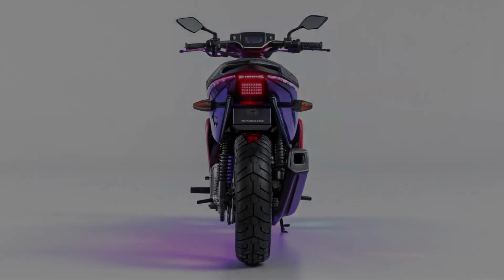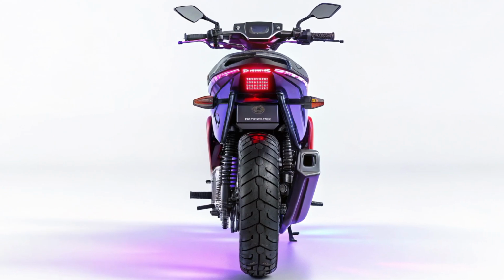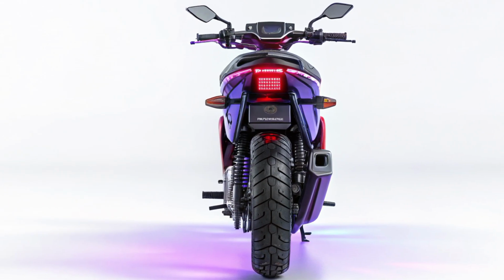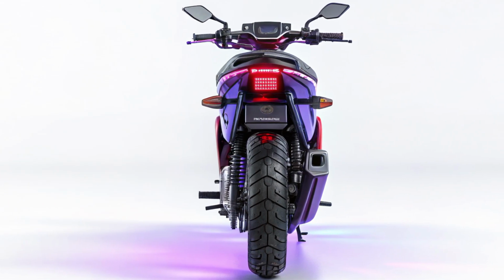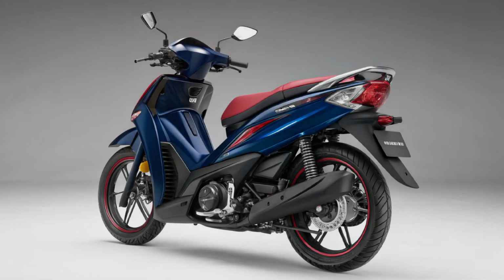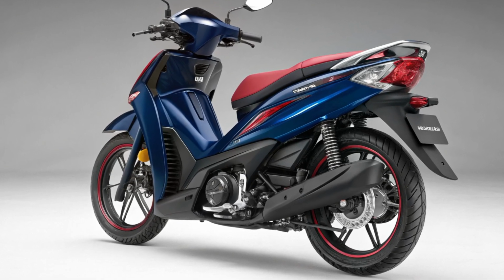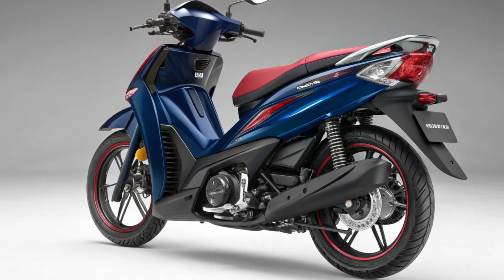Whether you're using it for quick city commutes, food delivery, or simply running errands, the Wave 110i and 125i have proven themselves time and again as champions of convenience, economy, and durability. In a world filled with complicated tech and expensive maintenance, the Wave series reminds us that simplicity done right never goes out of style.